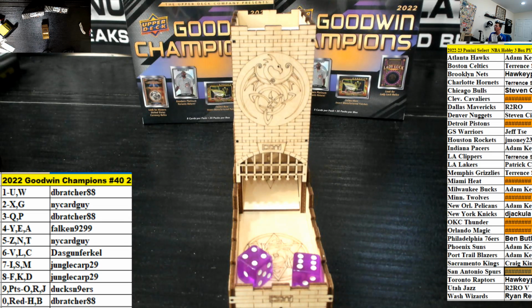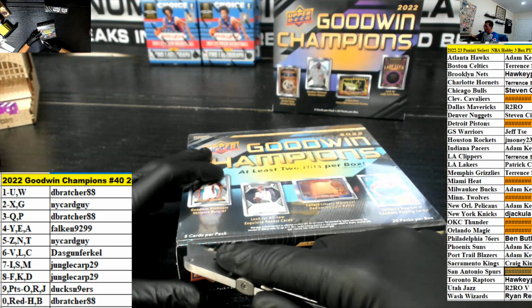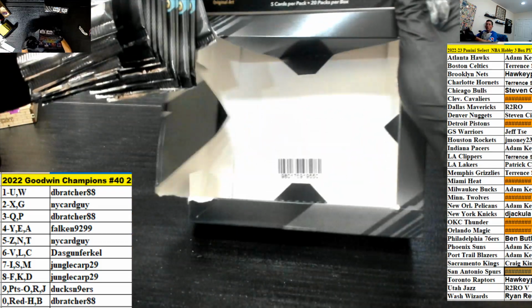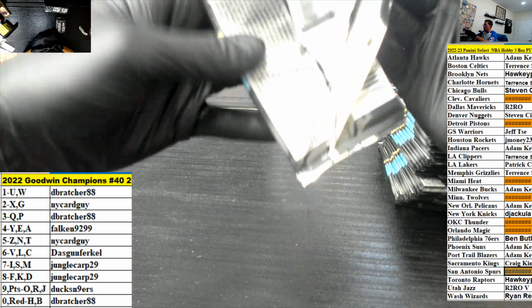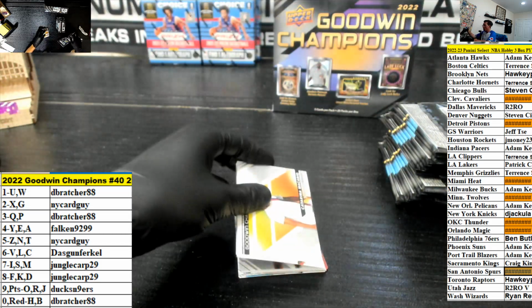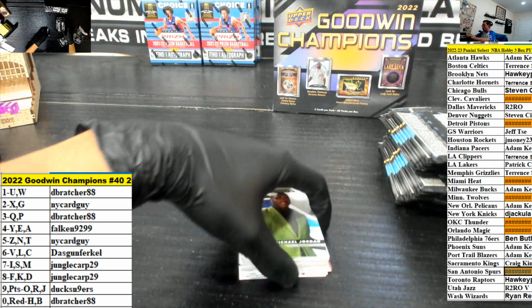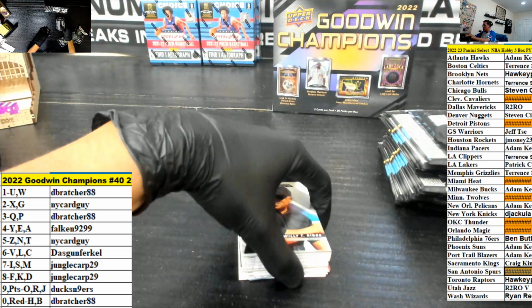Steven's in for one. Thank you, my man. Need a Tiger Woods ace. Let's go. Let's get it. All right. Let's see something sick out of here. See a crazy exquisite card here. Let's see a crazy exquisite card here.